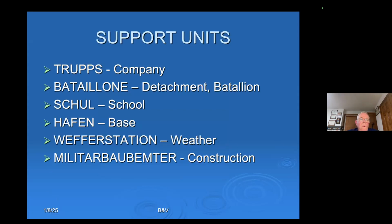Support troops. So in the cancels, you'll see these words. A troop, which means a company, about 120 men; a battalion, which is a detachment, maybe 600 men; a school. The Army and the Navy each established 2 schools to train people how to fly these airships. And then you can have a base. You can have a base commander. That's called a Hafen, and that's a base. And there's those kind of cancels.